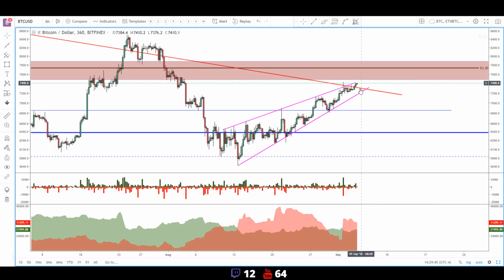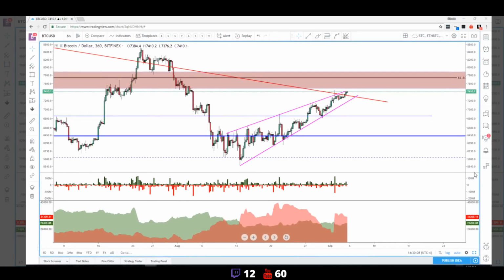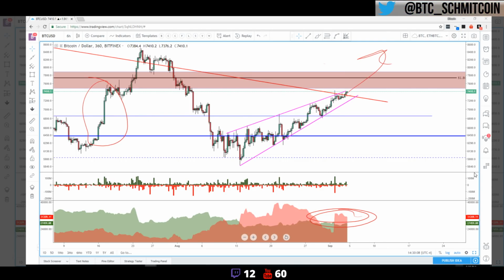Right as we're making this test of the high, the shorts really picked up. They picked up almost 50% in a very short period of time, right here, right on that spike, and they're still underwater. So it's totally possible that we're going to get a big short squeeze and blow right out of the top of this rising wedge, and that would send us testing that price level that I was talking about, basically between here and 8,100. There's a lot of short pressure that could easily squeeze us right out of the top, and we could see something like this just blow right out of the top.